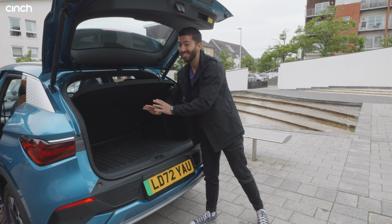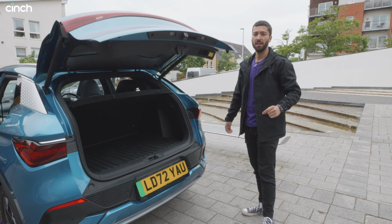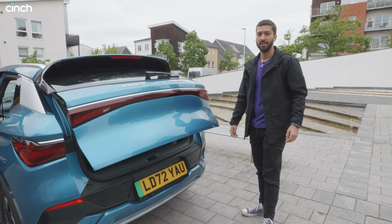But overall, it's not the biggest boot, so you're not going to be buying this car for its boot space, but you might be buying it for how it drives. So let's hit the road and see what it's like.